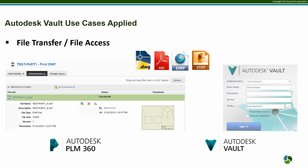The other thing we're going to show is the file access. As I talked about earlier, we provide a Vault URL link to the web client on all of the project items in PLM 360 and all the items and BOMs items in PLM 360. So we'll get to take a look at how that works.